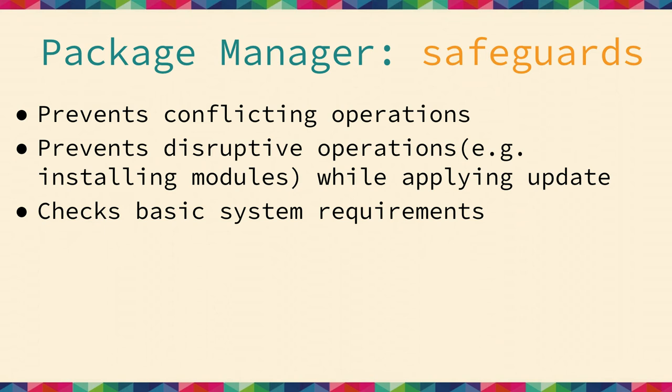The other safeguards that package manager comes with is it prevents conflicting operations. So it has an idea of there being one stage. So you can't be running a core automatic update and installing modules via project browser at the same time. Since they both use package manager, it controls that only one operation should happen at the same time. It doesn't matter if it's automatic updates plus project browser, or project browser plus a contributed module, something like that. It also checks basic system requirements. So anything you write on top of package manager, we get this stuff by default.